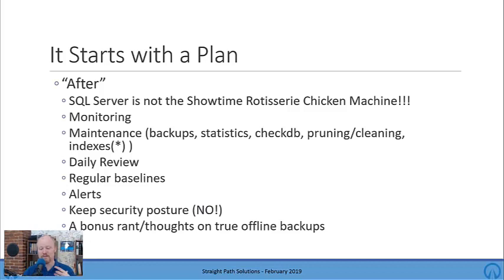So then for your plan, we have to have the after as well. What are we going to do after?